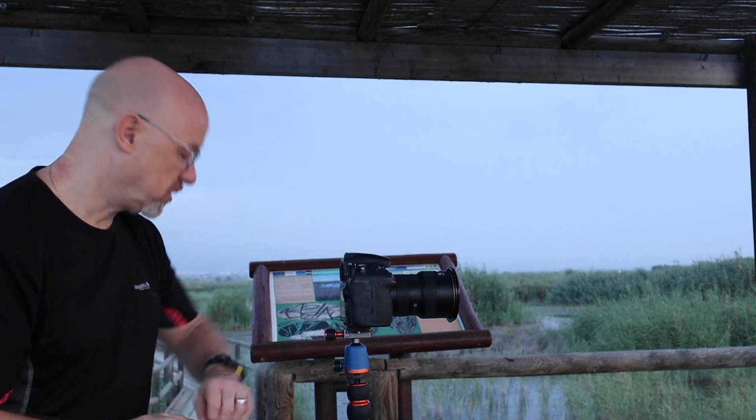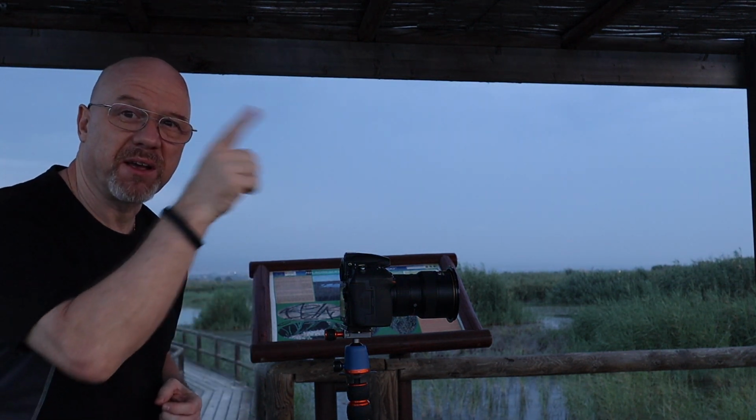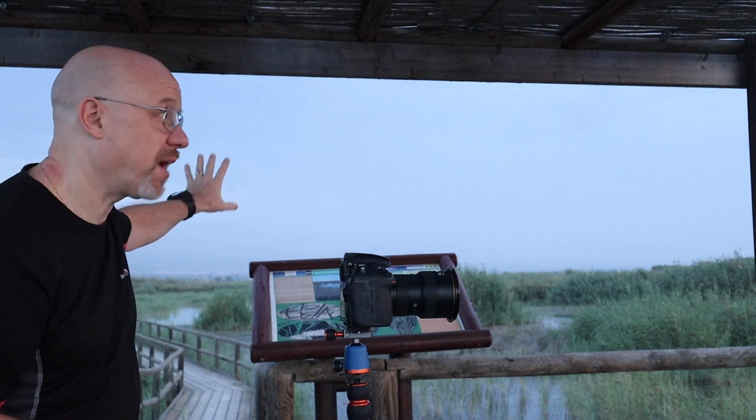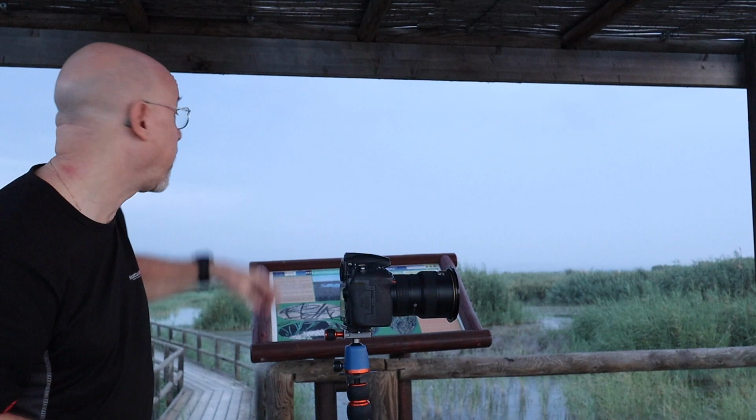I'm kind of hoping that we're going to get some more colour in the sky, but it's not looking promising. We're past sunrise now, and there's only a little tiny bit of colour. There's some quite nice tones appearing kind of over that way, but that way is just thick dark cloud, so I don't think anything's going to happen.